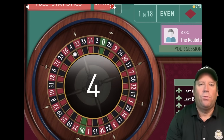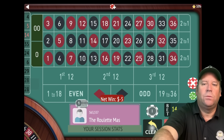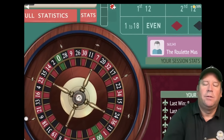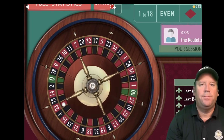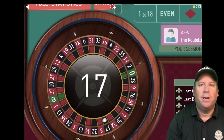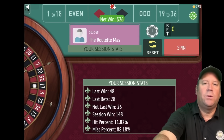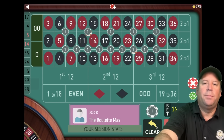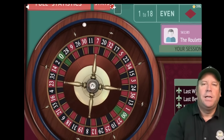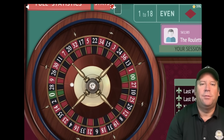And that's a 4 black. That's a partial loss, so we'll go up a unit from $1 to $2 on each one of these bets, and let's spin. All right, that's a jackpot, 17 black. So that's a $26 win. Now we're up $148, and you can see we did build it back up good, and much easier to do that than to risk another bet at high level.